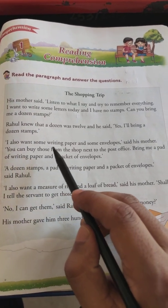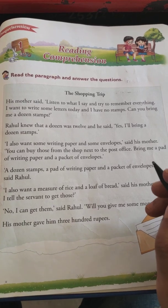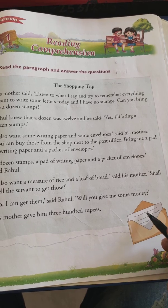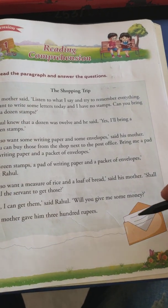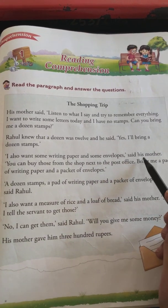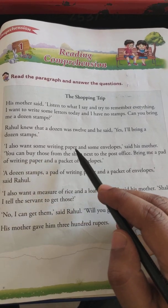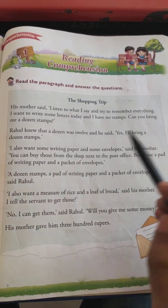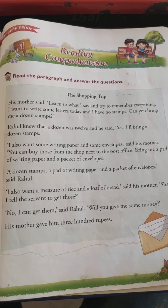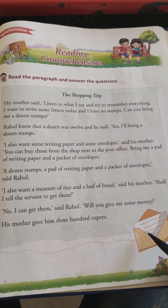I also want some writing paper and some envelopes. Envelope means a brown-colored cover where we can put the letter. Said his mother. What did his mother say? I also want some writing paper and some envelopes. You can buy those from the shop next to the post office. Next to the post office there is one shop and you can buy it from there.